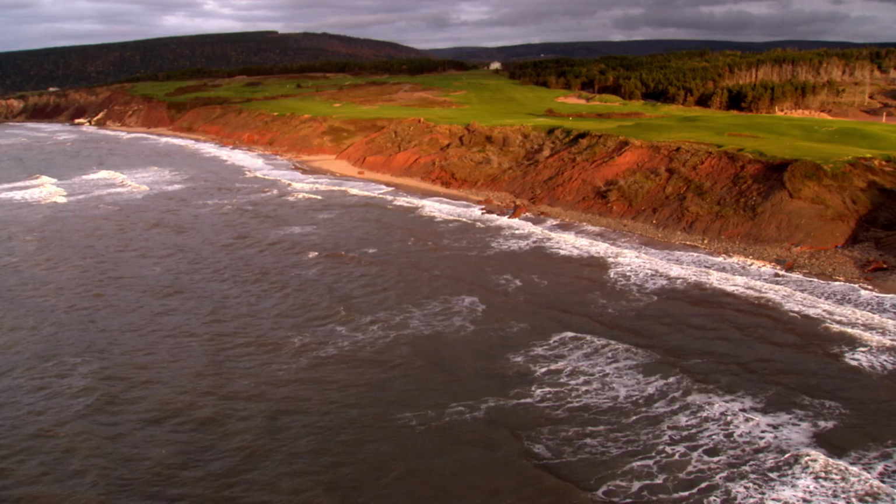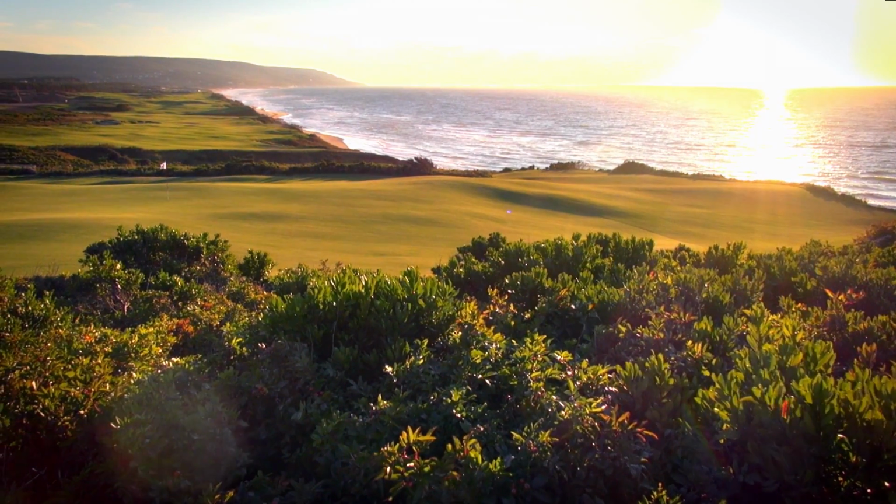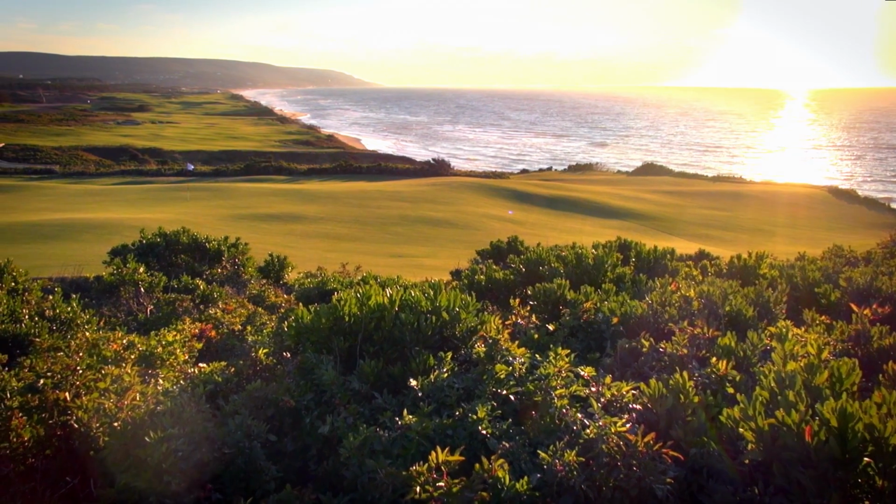When Kuchar saw this place, the fairways and greens had just been seeded. But now everything's ready, and there's really no doubt. It's the most jaw-dropping new course in the world.